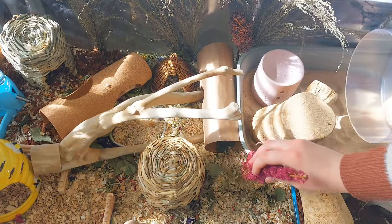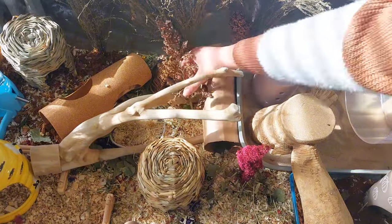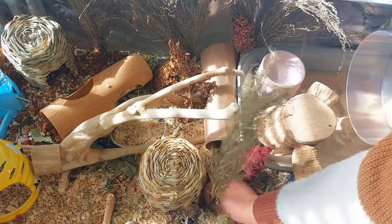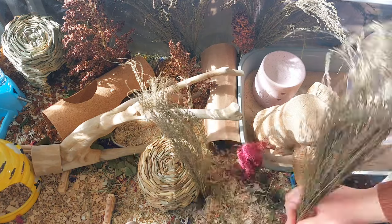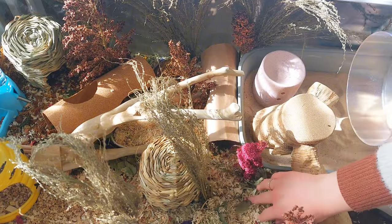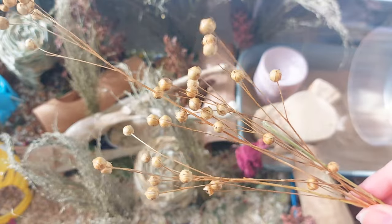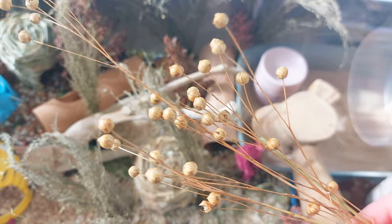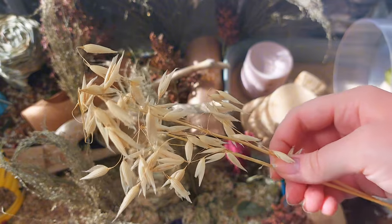Now I'm gonna add back the sprays. Give him some flax sprays for the first time since he's done really good with his weight loss, and some of these oat sprays.